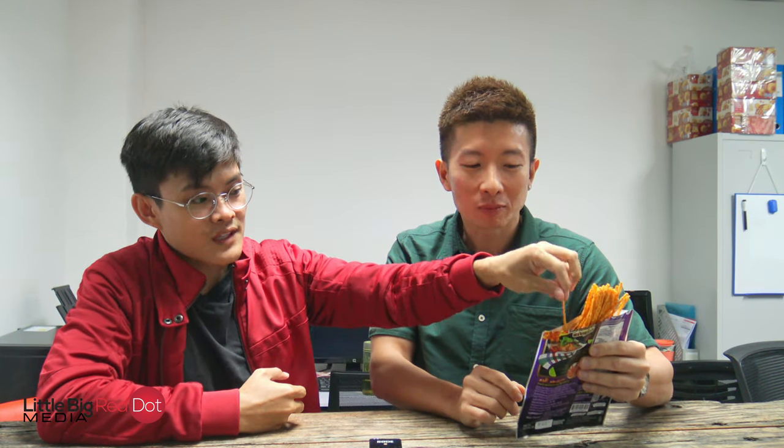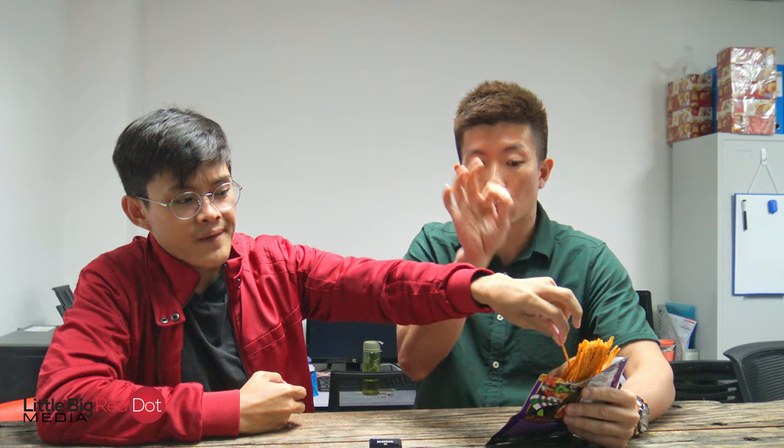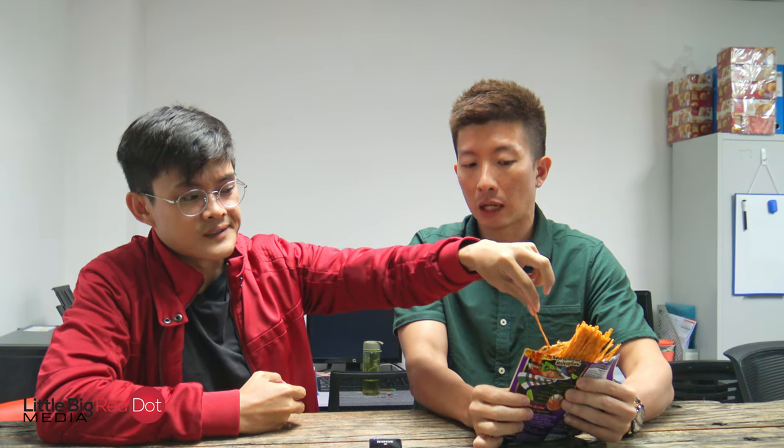Got the explosion or not? Like what the packaging says, yeah? Okay, 5. Wow, the spiciness just explodes in your mouth. Wow, this is spicy. And just now we only took one strip, two strips like that. Wow, this is spicy. After that, I think we will split in half, he takes half, I take half.